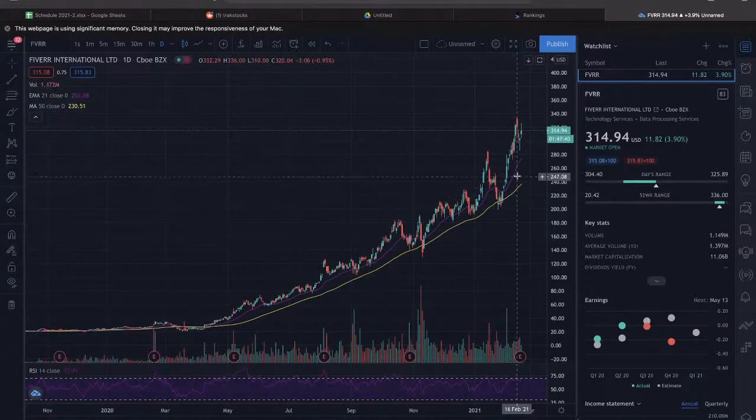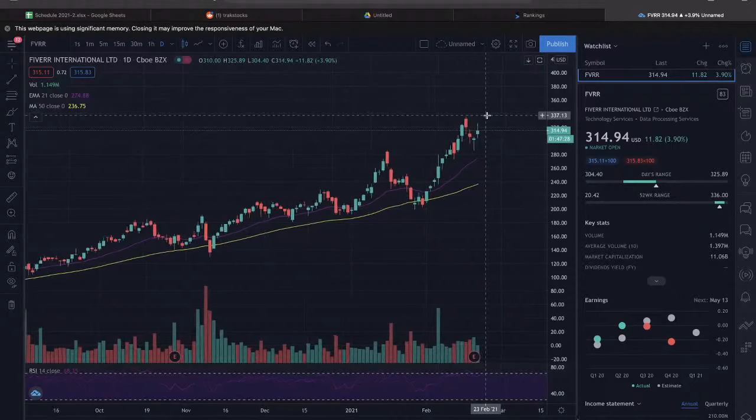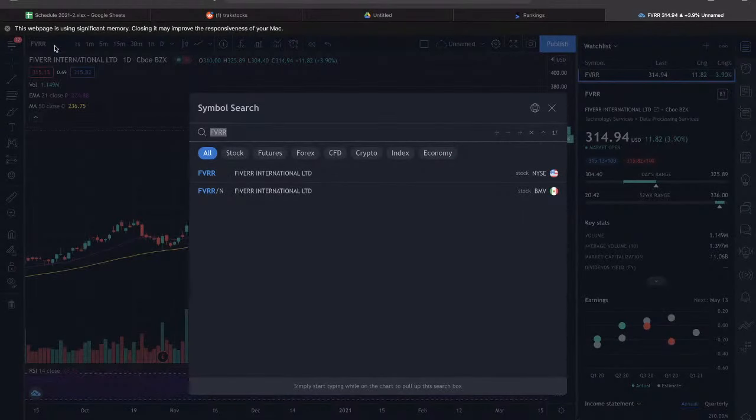We did have an overextended run over here with the RSI over the 70 mark, which is the overbought territory. We had a dark cloud cover candle, this red one over here, but we did form a hammer, which is this candle over here. That is quite bullish. I'm expecting this to go up as well over the next couple of weeks.